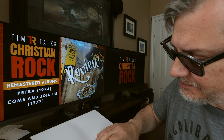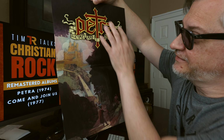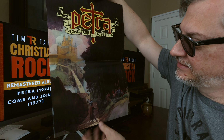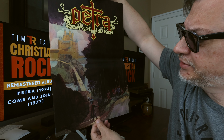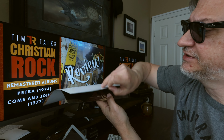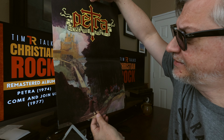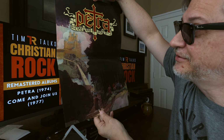Okay, and last but not least, let's take a look at the little bonuses that you got if you bought the package deal. One was the poster of the Come and Join Us cover art, again with that great Petra logo from the cover art and the great cover art painting. Very, very cool. So this is just a half fold. Definitely something I want to frame and put up. But I love the spiritual meaning behind this too. It's really very, very cool.